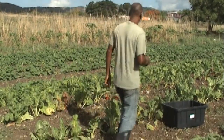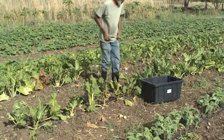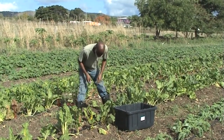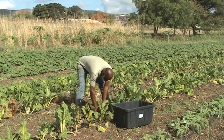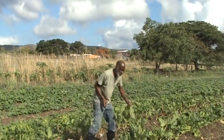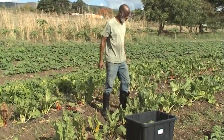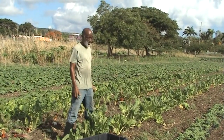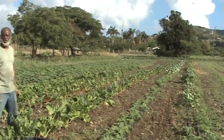So right now we're harvesting some Swiss chard. Swiss chard is a green, but it's also a family of the beet. It grows basically the same type of leaves as the beet, and it's very nutritious, and we harvest the leaves only. Their lifespan goes up to 3 months of harvesting, so we have enough to keep us going for about another 2.5 months.